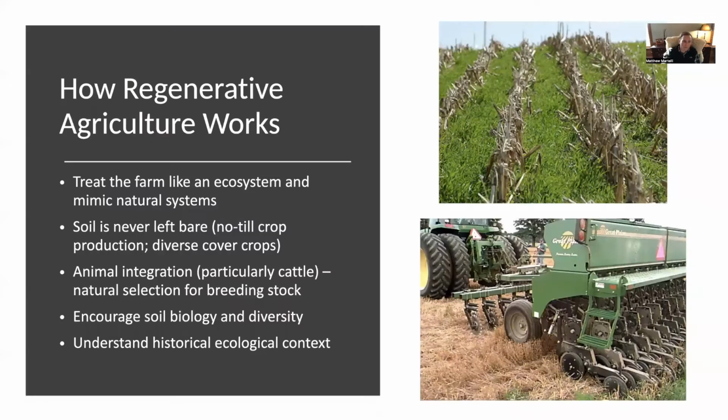So how does regenerative agriculture work? Well, the farm is treated like an ecosystem and natural systems are mimicked. So the soil is never left bare. And so this is through no-till crop production and diverse cover crops. Animals are integrated like in a natural system, particularly cattle. Natural selection is often used for breeding stock. So rather than propping up weak animals with inputs like vaccinations and antibiotics, weak animals are sold, and breeding stock is retained only from those animals that don't require any of those inputs.